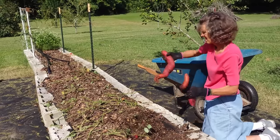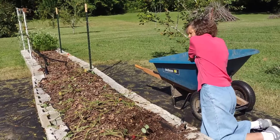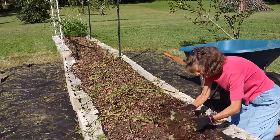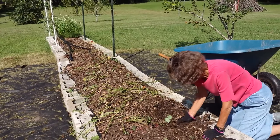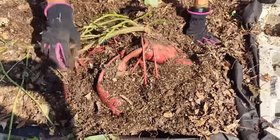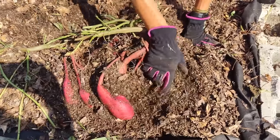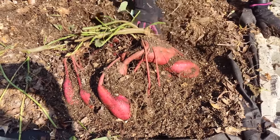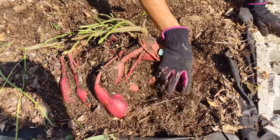Oh, those are some of the longest ones you've ever grown. Uh-huh. They really are. And I have to be careful because they're not cured yet, which means that the skins are kind of tender. We may have to switch and have Steve pull this one out and I go behind the camera. Let's just see if I can get it.